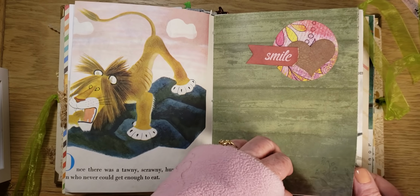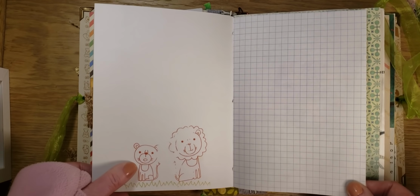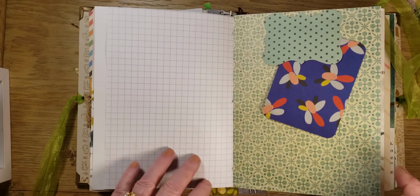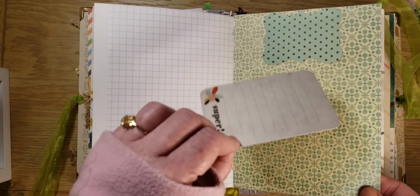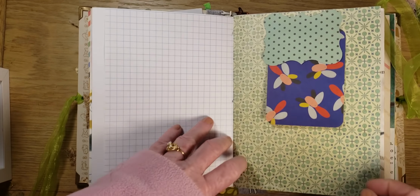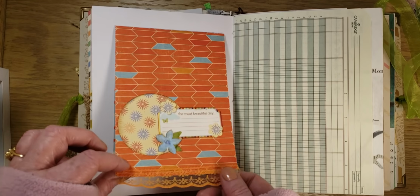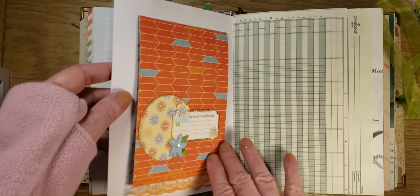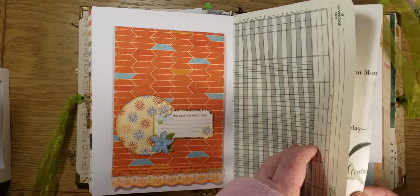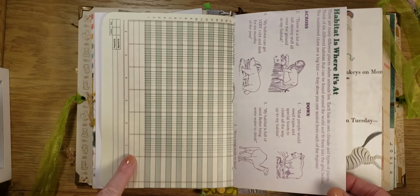Added this little cluster here. Stamped these little lions. A little tuck. And this little cluster and some lace here that flips up for a picture, and you could also put something here. Then you have your ledger. And this has a lion here.